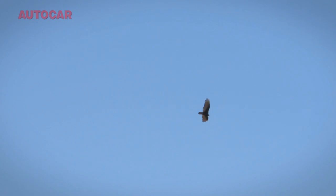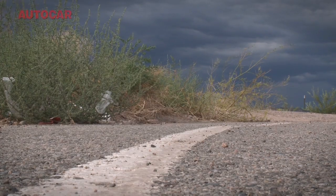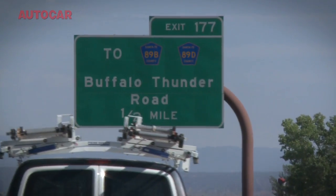Most importantly of all, for a car that's more than 5 metres in length, it's got relatively short front and rear overhangs, which makes it less likely that you'll damage it as you're switching from off-road back to on. Here in the States, the new GL is sure to go down a storm.